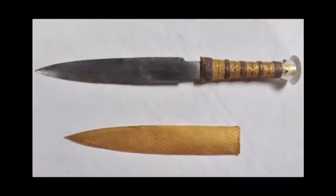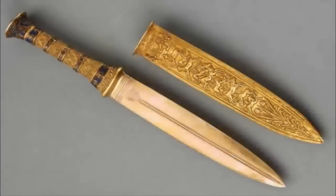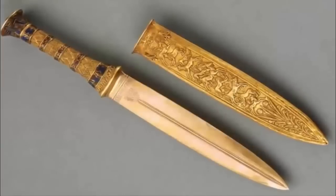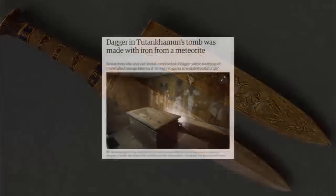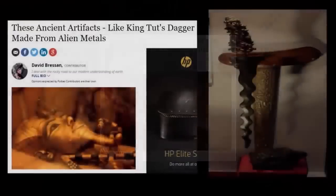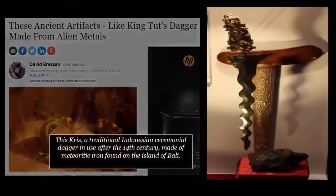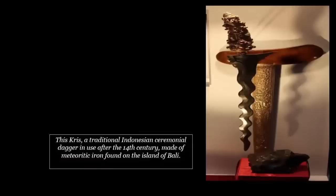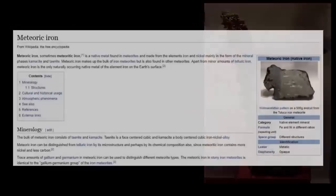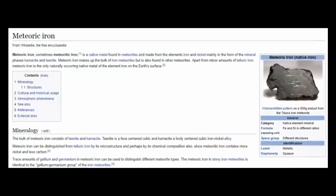One had an iron blade, and the other a blade made of hardened gold. Yet both are not made from regular metals. Amazingly, these daggers are in fact made from metals not native to Earth. It is officially accepted that it would have been quite difficult, nigh impossible, for ancient civilizations to have acquired iron in pure states. So most of the pure iron found in weaponry within this mysterious culture is academically accepted as coming from, quote, meteoric sources.